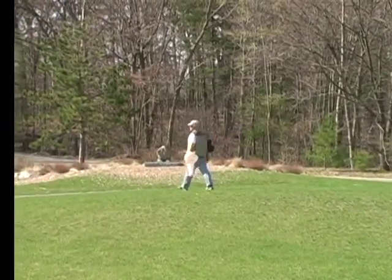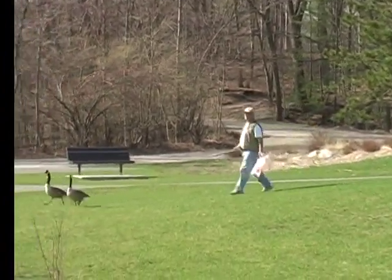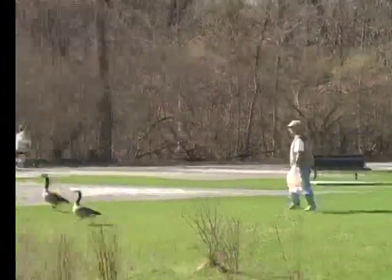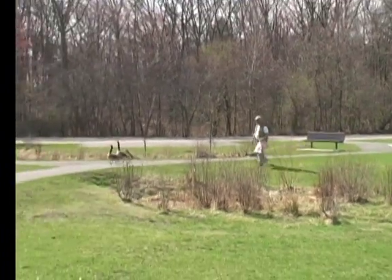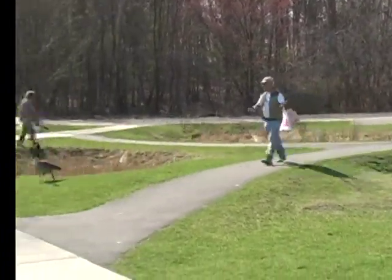Rodney likes to keep the geese off the park area. All the way down to the pond. Keep going. Keep going. Oh, don't you squawk at me. All the way out.